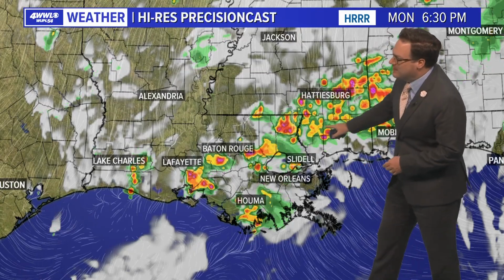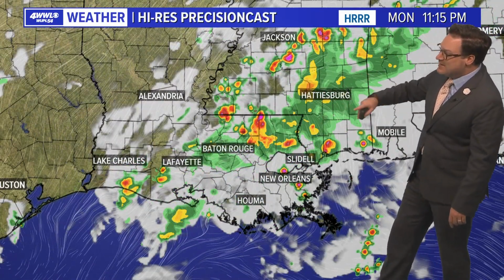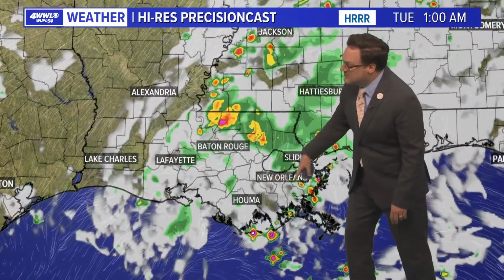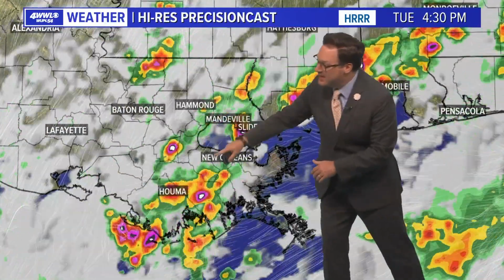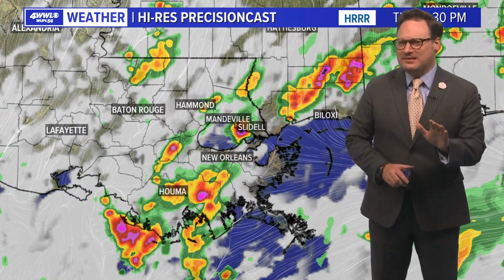Now, our computer model indicating these spotty scattered showers and thunderstorms will continue into this evening and then even later on tonight. This is at 11 o'clock. May still have some of these thunderstorms ongoing and then wrapping up later on after midnight. But more is anticipated during the day tomorrow as a cold front starts moving in. Not going to see a big temperature drop, but it should help to lower the humidity a bit as we head into midweek. We'll talk more about our rain chances in the front, plus a more detailed check of the tropics in just a few minutes.